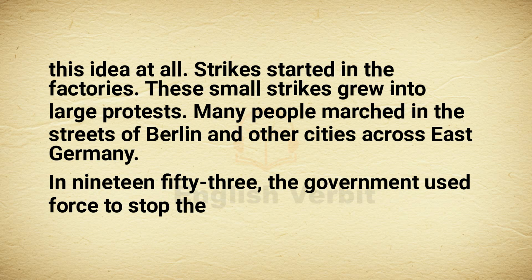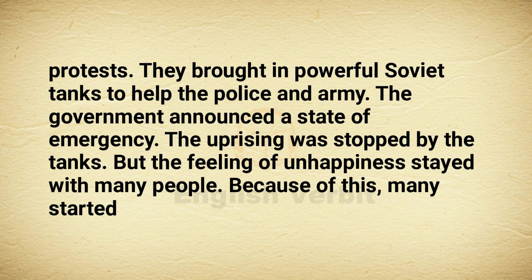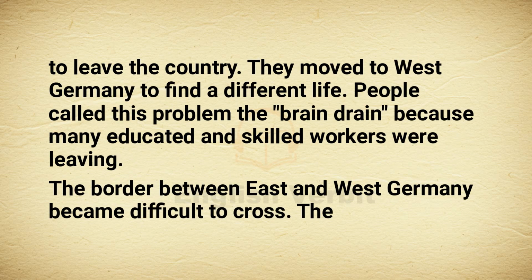In 1953, the government used force to stop the protests. They brought in powerful Soviet tanks to help the police and army. The government announced a state of emergency. The uprising was stopped by the tanks. But the feeling of unhappiness stayed with many people. Because of this, many started to leave the country. They moved to West Germany to find a different life. People called this problem the brain drain because many educated and skilled workers were leaving.